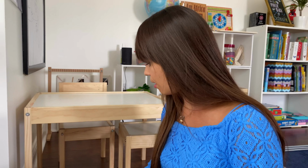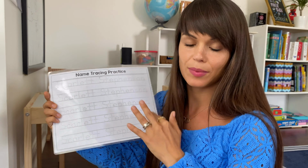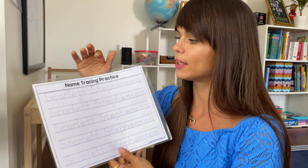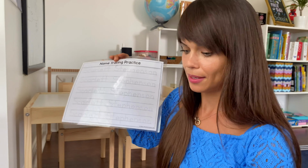Together with writing practice, we still do quite a bit of tracing. Like for example, we're doing Scarlett Stevenson. I have not worked on her last name yet. We're working on her first name. When I named my child, I never thought about how complex her name is. So we're good with the first part of it. Now we need to put down the second part.